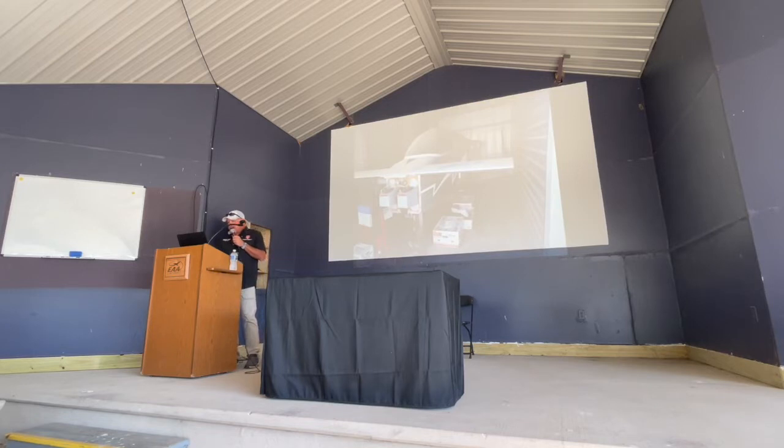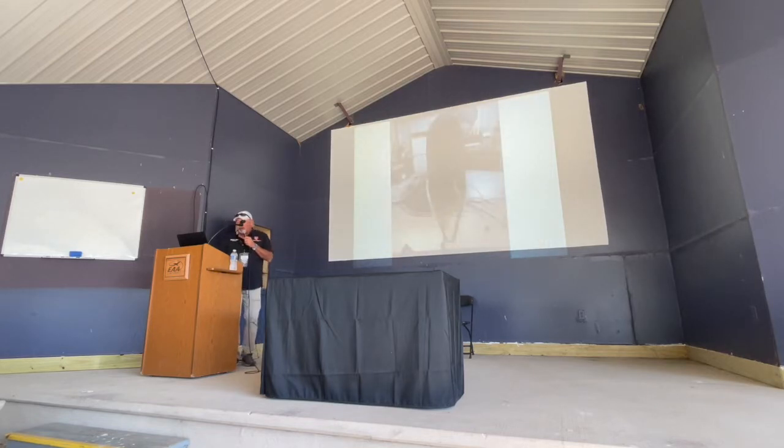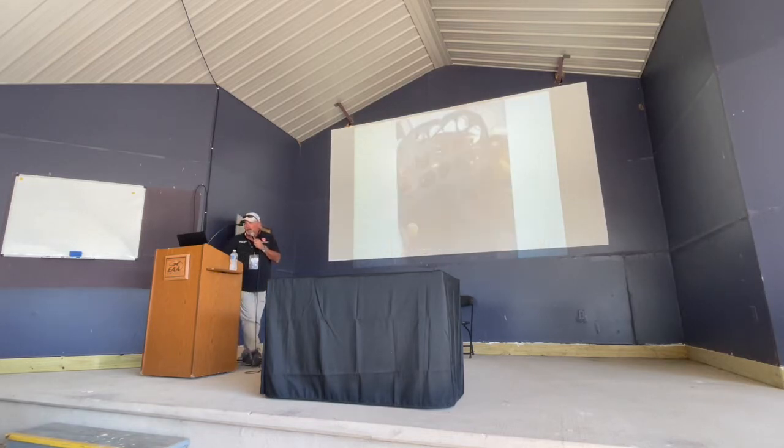The paperwork had already been done and everything. As it sat there, it didn't have an engine. That's what the firewall looked like. All of the instruments had been robbed out of the panel. But most of the airplane construction was there. So we said, wow, it was cleared up.